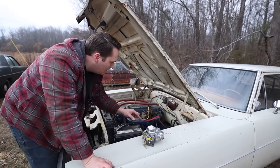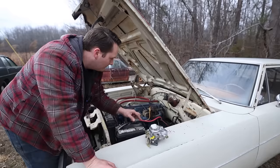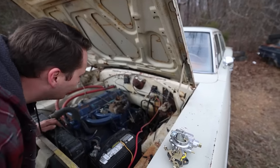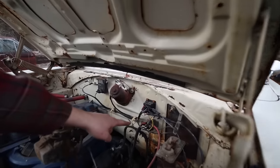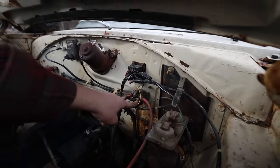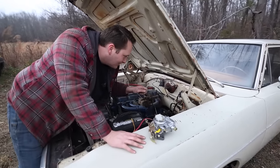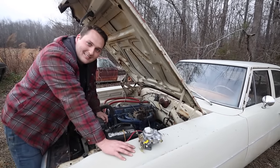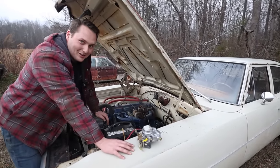Oh. Did it just try to start? Oh, look, the battery cable is touching the starter relay, the solenoid is. That's where you can cross it over right there. Somebody had replaced this at one point. I wonder if that's why they never messed with it after that, because it's trying to crank right now.